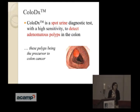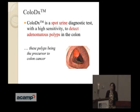Today I'd like to talk to you about the first product that's currently in development, and we call it ColoDx. It's a spot urine diagnostic test with high sensitivity to detect colonic adenomatous polyps. And these polyps are precursors to colorectal cancer.